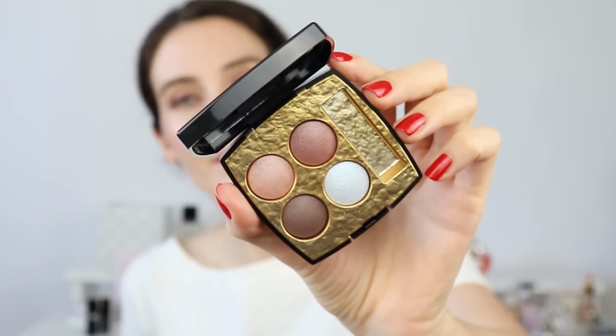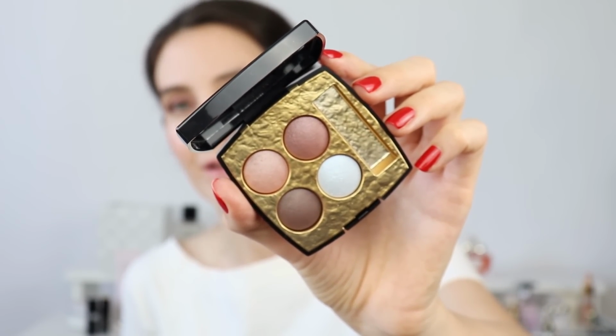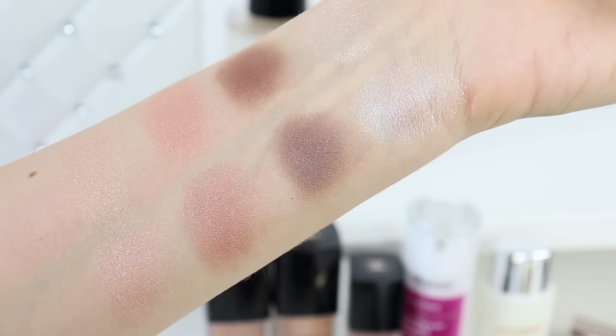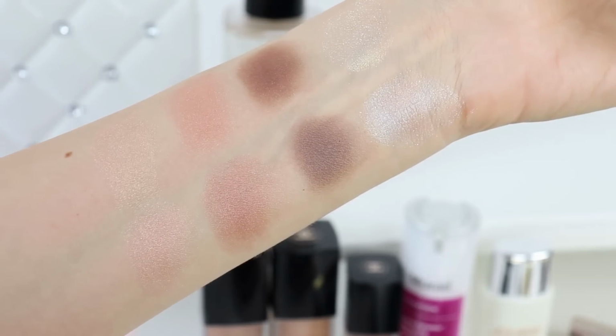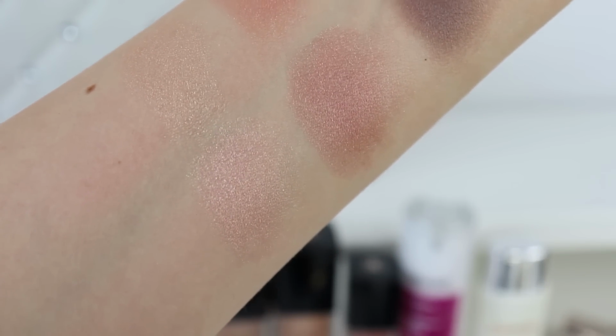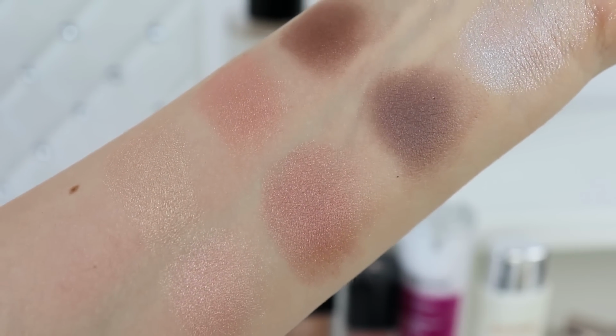Then we're moving on to my favorite eyeshadow palette, and this is 328 Parure Cristal. It is so beautiful, breathtaking. So I have to say that I feel very sorry that this is limited edition, because this one is actually one of the eyeshadow palettes that if it was not a limited edition, it was going to be one eyeshadow palette that I'm willing to repurchase in the future.